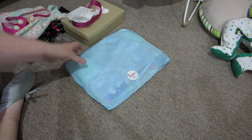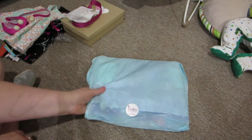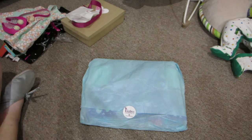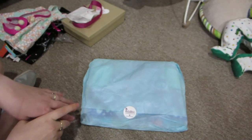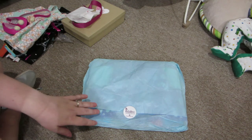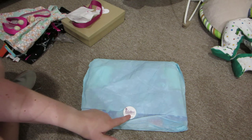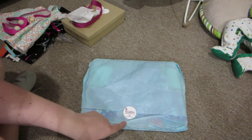That is awesome. And then the final item is not an American Girl doll item, but a Reborn item. I came across these awesome handmade rompers by a shop called Islaboo. I believe that's how you say it.